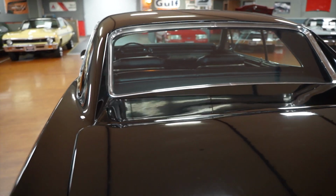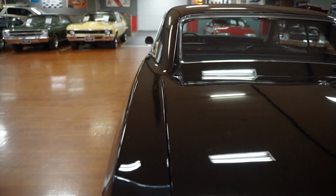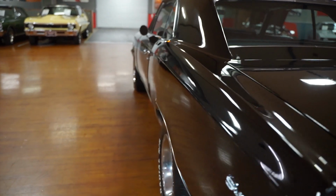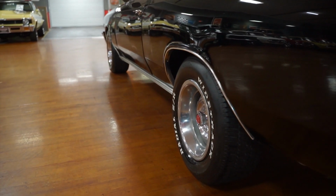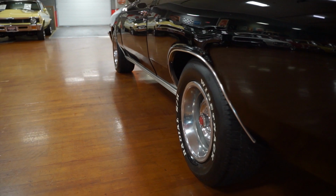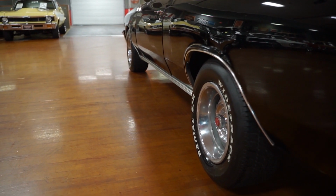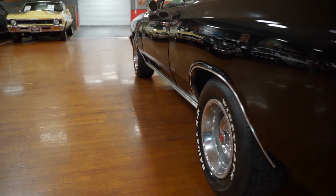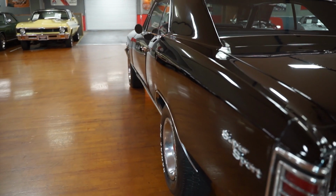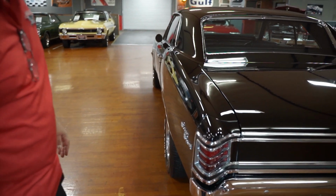Let's see here. The wheels on this car are a set of 15-inch rally wheels with the correct style centers on them. The short centers, they didn't come out with the tall ones until '68, but it has a set of white letter tires on it. Great looking car down the side of it. As you can see, everything lines up as it should. The door to the front fender to the quarter panel. The window glass is nice. Nice fitment on it.